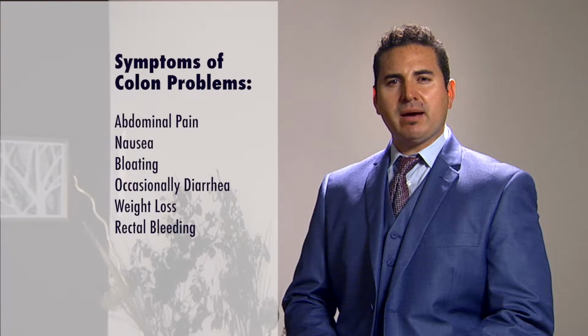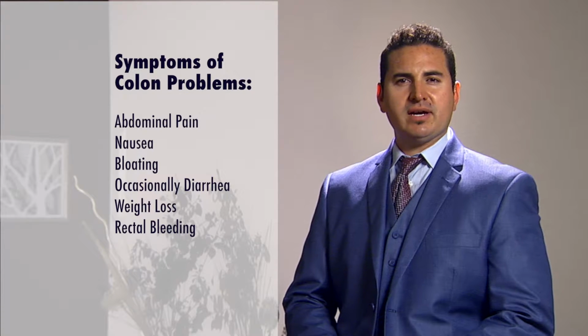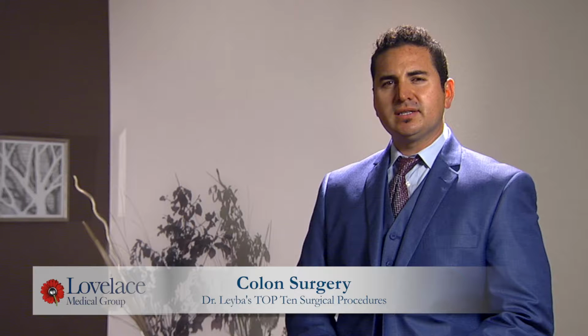What are the symptoms of colon problems that require surgery? Symptoms may include intermittent abdominal pain, nausea with or without vomiting, bloating, occasional diarrhea, weight loss, and/or rectal bleeding. These are usually found on imaging studies or on colonoscopy or examination. These symptoms may need elective surgical consultation and typically resolve with surgery. Advanced colon or intestinal disease may also include intestinal blockage, infection, vomiting, bleeding, and may need acute surgical intervention in the emergency department.